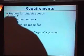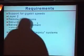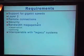Okay, I'll start with the requirements. What we're trying to do to grow the MAEs. We figure we need support for gigabit speeds. Right now we can support OC12C with the existing MAE. We need to go beyond that, obviously. Still needs to be at layer 2. I don't want to be taking people's BGP routing tables and screwing them up and nasty things like that.